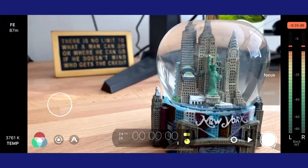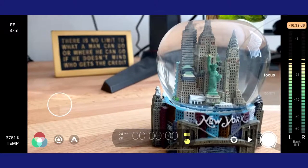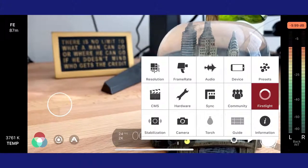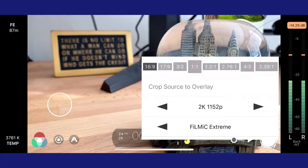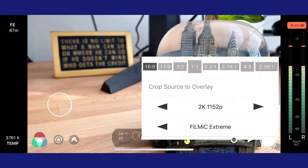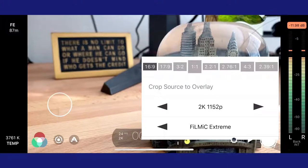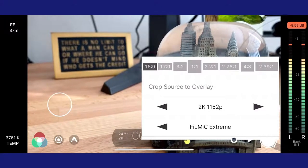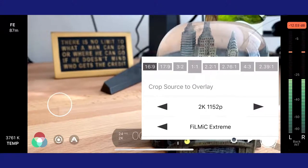You know, first of all here, I'm going to go to the gear icon at the bottom. That's my settings, and that way I can change the resolution, frame rate, audio, etc. I'm going to choose resolution first. So right now it's at 2K. I like it at 2K just because it gives me a little extra room to zoom in without too much distortion in post-production. Now you can also change your aspect ratio at the top.